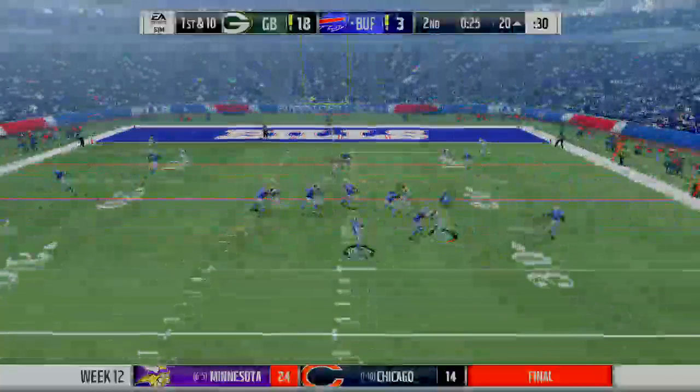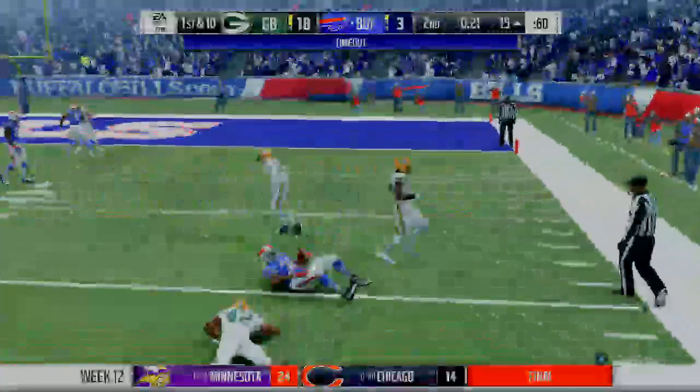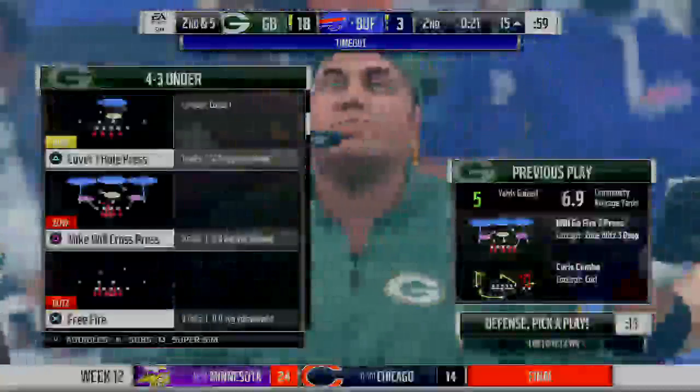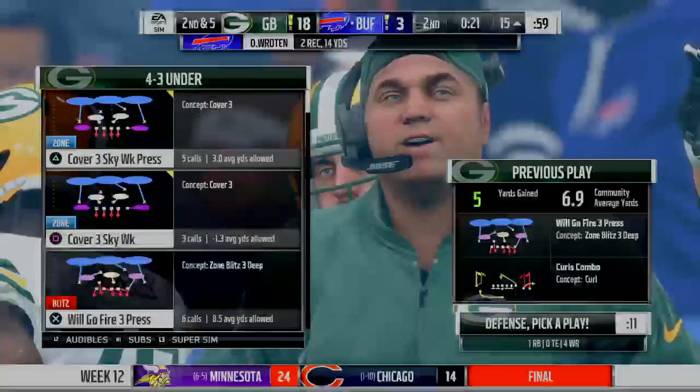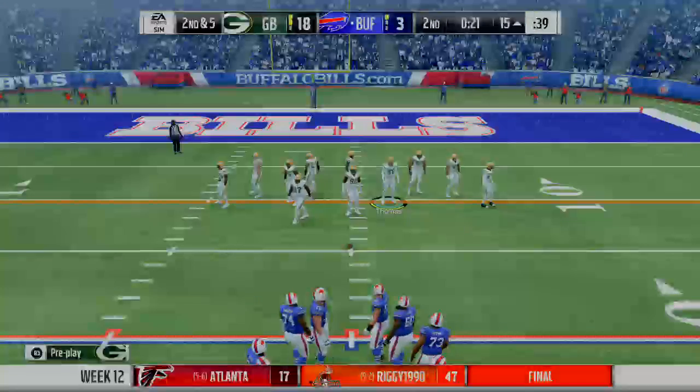Now Taylor on 1st down. And he's going to find his man out of the backfield. That's complete. And before this 2nd down play, we'll get a whistle, a signal, and a timeout, as the clock will stop with 21 seconds to go here in the first half.